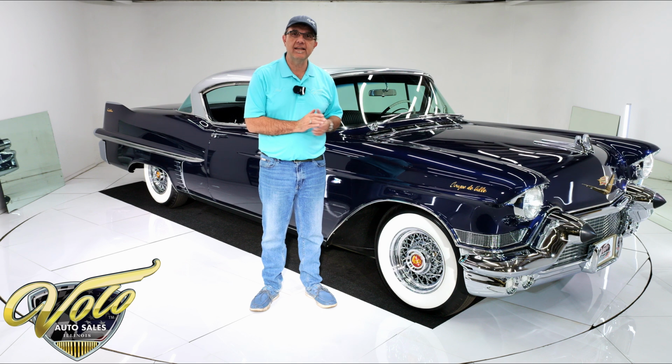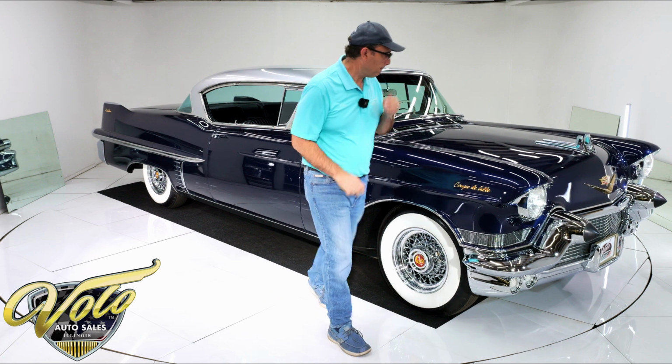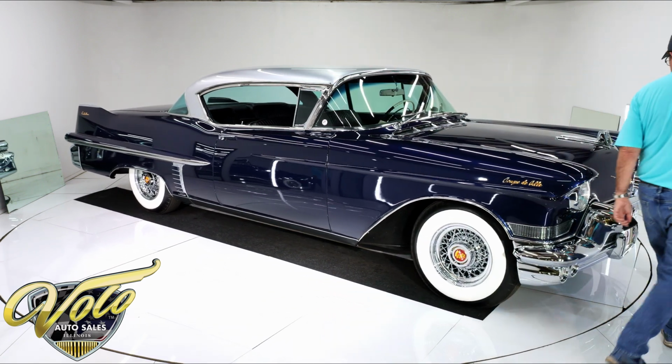I didn't mention they've added vintage air to this car as well. Let's go for a spin. Should I charge you by the pound or the foot?